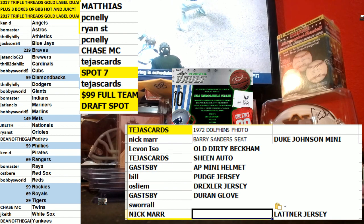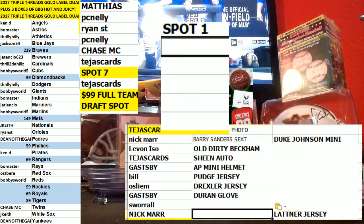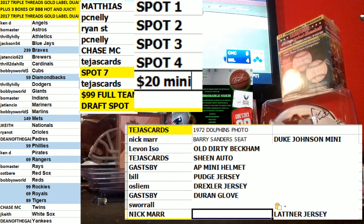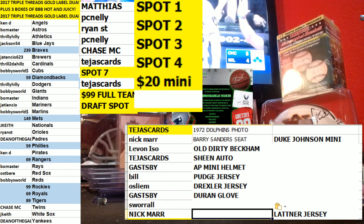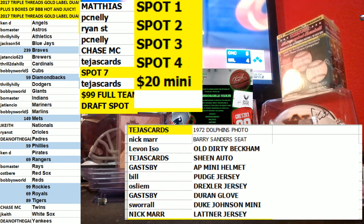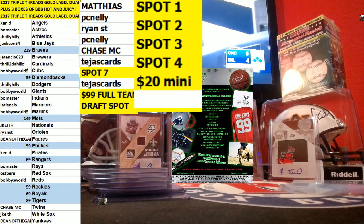Sick photo. Make even a discount. $20 mini top spot takes it. Going with the mini of it. And Nick, you get the Lattner jersey. And those are final picks for number 3. Thank you guys, nice one.